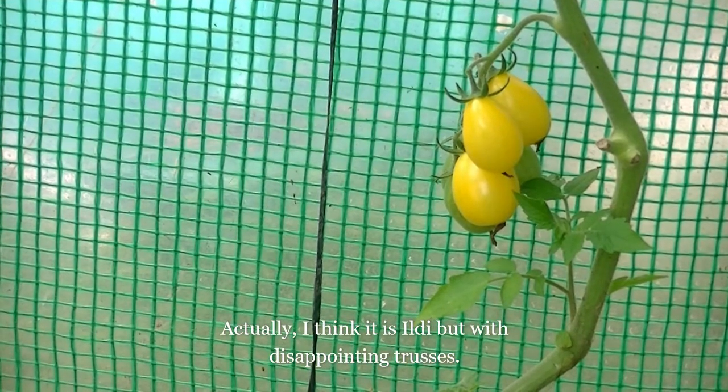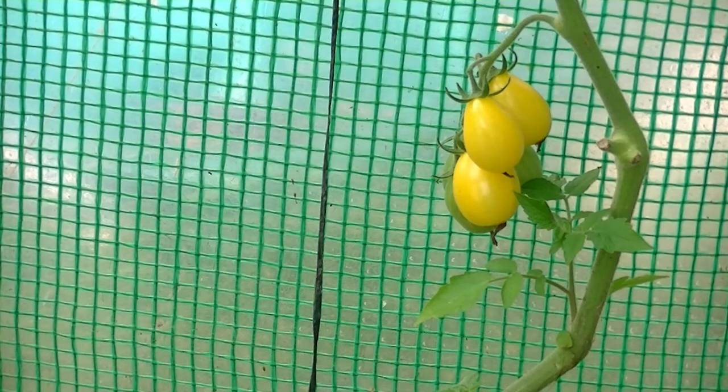Should be Ildi, but it's not. I don't think it is anyway. Certainly the trusses of flowers have not been as big as Ildi should be. So, who knows, but they're very tasty. A yellow plum.